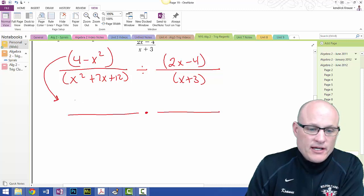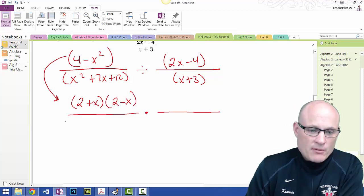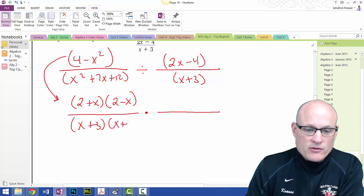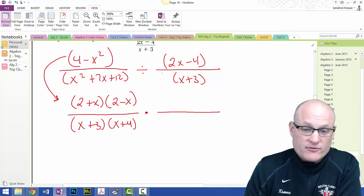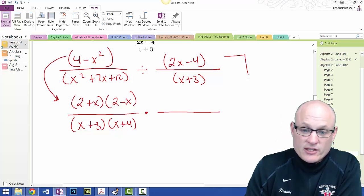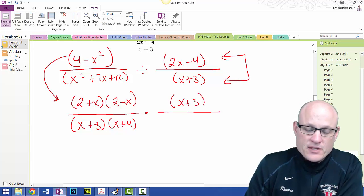Just be careful. It's the difference of perfect squares, so it's 2 plus x, 2 minus x. No problem. X plus 3, x plus 4. These multiply to 12. If you can't factor, kids, it's going to be a tough test for you. This one gets flipped, so this x plus 3 comes up on top. And I'm going to take out a 2, and I'm left with x minus 2.